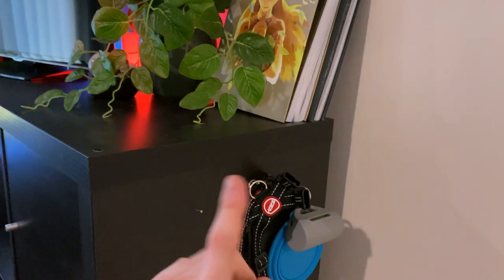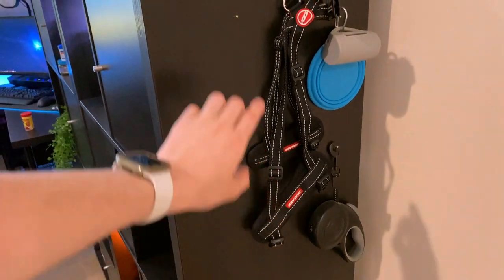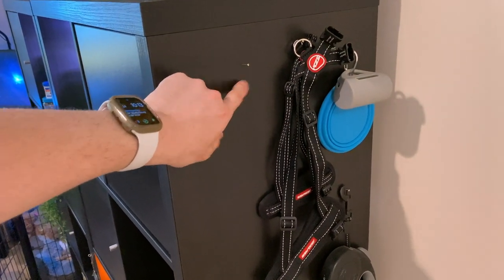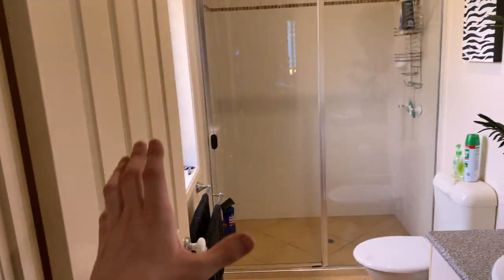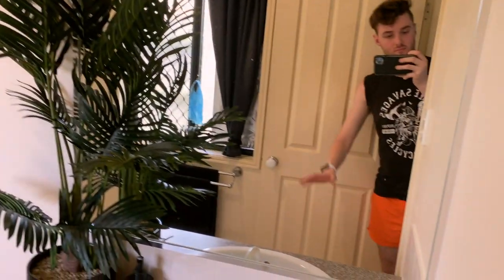And then on the side bit here, we just have all Scarlett's and Violet's leads and stuff. I actually think their leads are in the car, I'm not certain, but they should be hanging here. We have their toy box. And then over here, we have my ensuite.